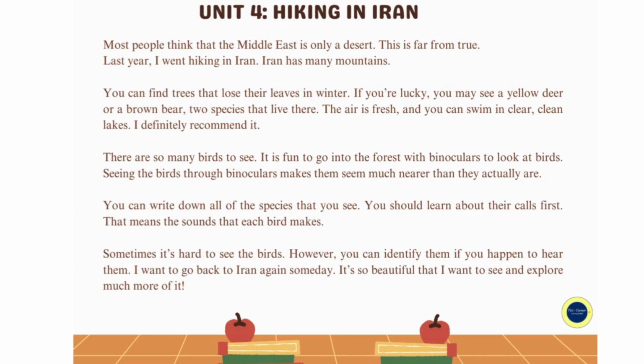Unit 4. Hiking in Iran. Most people think that the Middle East is only a desert. This is far from true. Last year, I went hiking in Iran. Iran has many mountains. You can find trees that lose their leaves in winter. If you're lucky, you may see a yellow deer or a brown bear, 2 species that live there. The air is fresh and you can swim in clear, clean lakes.